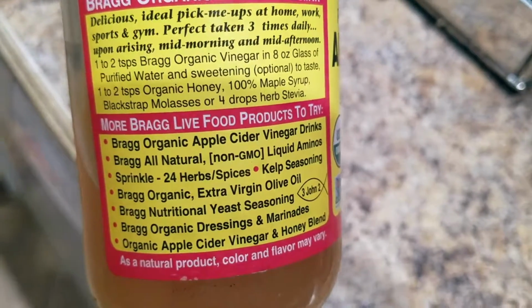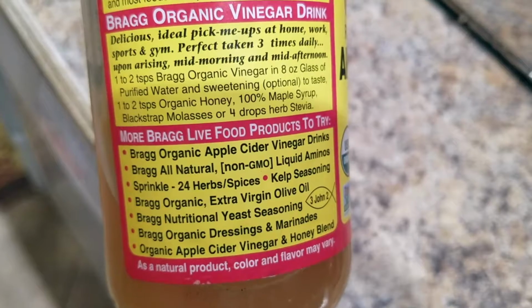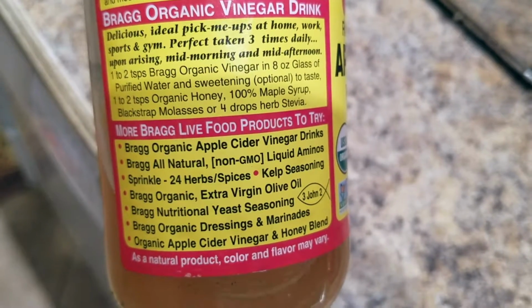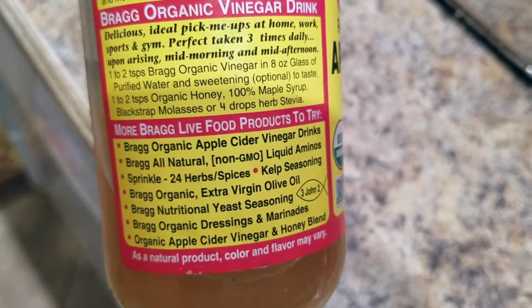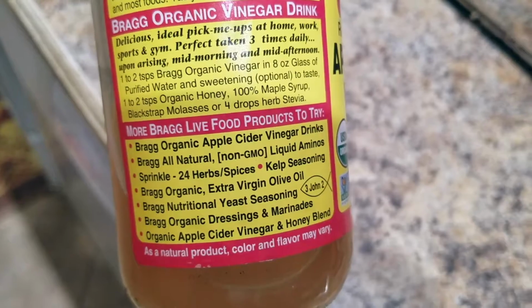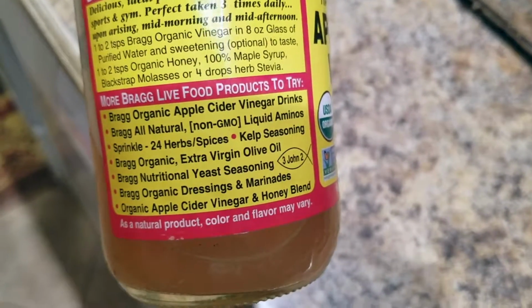Gotta try that one. More Bragg live food products to try: apple cider vinegar drinks, Bragg all natural non-GMO liquid aminos, sprinkle 24 herbs, spices, kelp seasoning, Bragg organic extra virgin olive oil, Bragg nutritional yeast seasoning, Bragg organic dressings and marinades, organic apple cider vinegar and honey blend. As a natural product, color and flavor may vary.